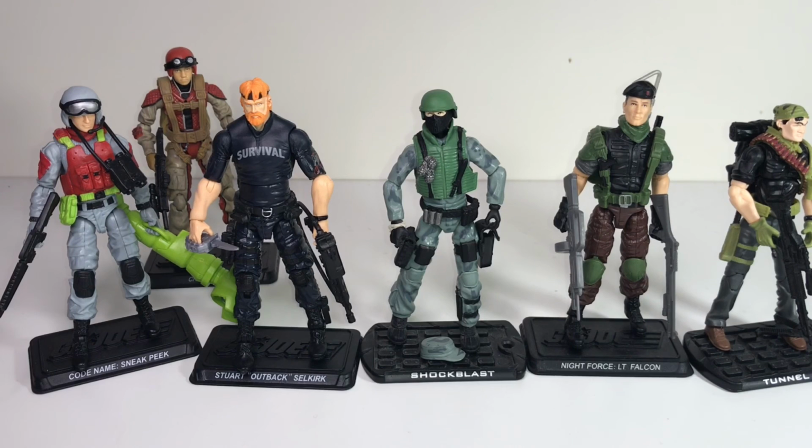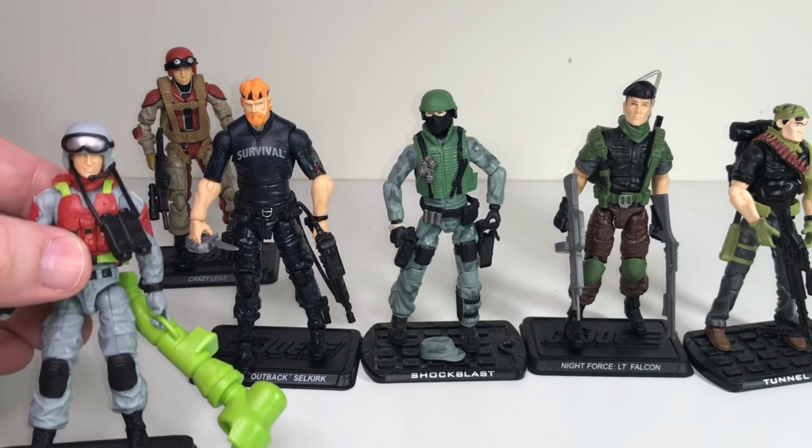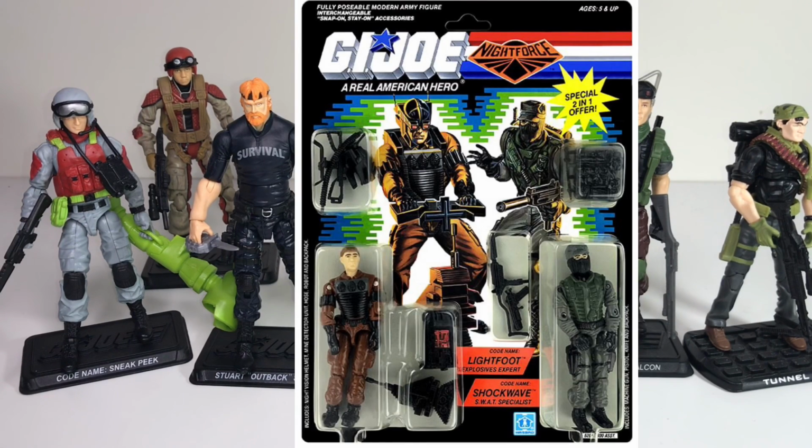Now, when it comes to Sneak Peek, even though we got this figure in the modern era, both in his standard colors here, and again repainted in Tiger Force colors, the Collectors Club never re-released that figure in Night Force colors. So there is no modern era Sneak Peek in Night Force. So that's unfortunate. And then there's one additional character from Night Force, which was Lightfoot. And the thing about Lightfoot is we never got a modern version of Lightfoot at all. So there was the original version from the 80s, then the Night Force repaint, and then that's it.